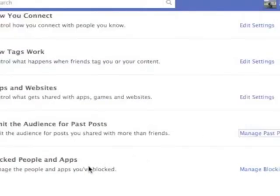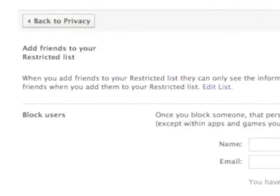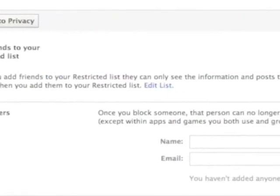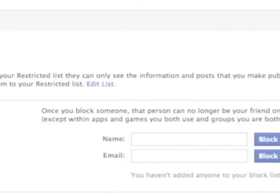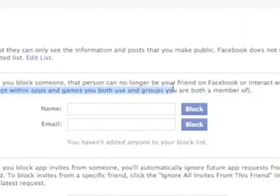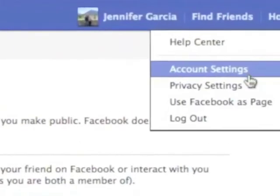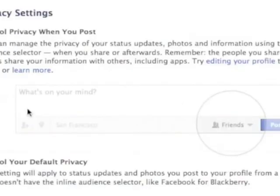Blocking is an important safety feature in Facebook. Everybody should be aware of it. You can manage who's blocked from viewing your account or your information through the blocking options in privacy settings, either by inputting the name of the person or the email of that person. Be aware that depending on your application and game setting, they might still be able to access some of your information. If you remember, we showed you how to set up your application settings to private.